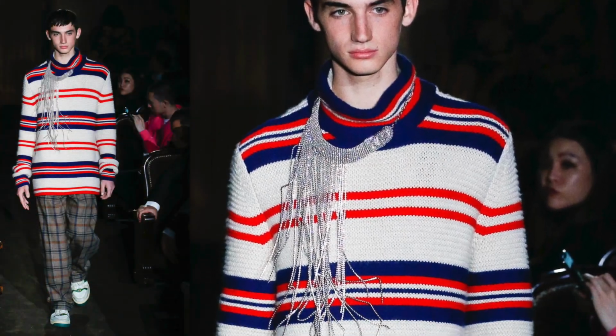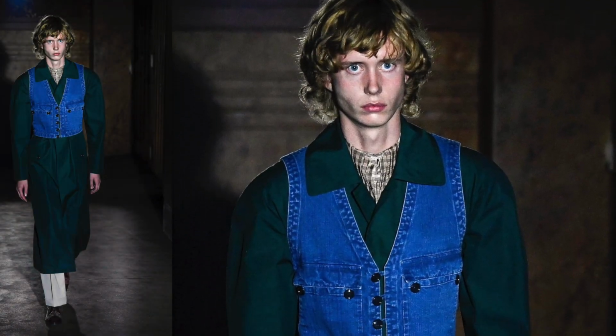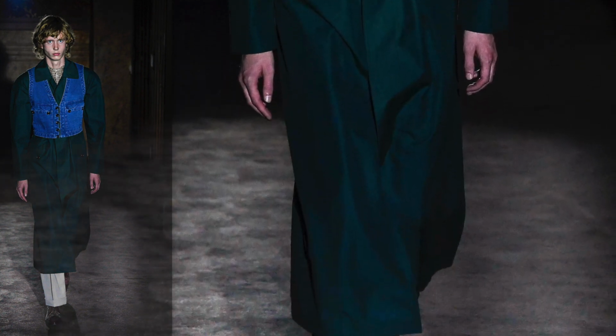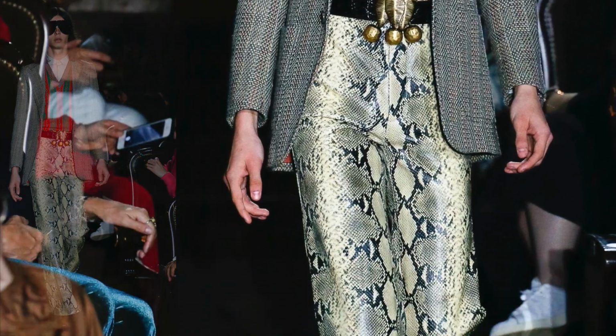This one, you'll see this necklace on a few of the looks. This one kind of reminds me of The Sound of Music. It almost looks like, I don't know, like an overcoat, like a single coat, and then it has a denim vest over it. This one feels very Gucci, kind of retro with python pants.